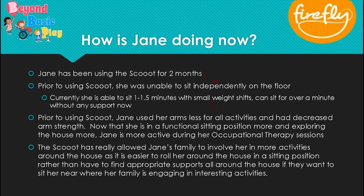The main thing that the parents have loved about the Scooot is that they can now roll Jane anywhere around the house and have her be sitting upright to participate in family activities, versus before, when they would have to find areas around the house where they could prop her and sit her that didn't involve being in a stroller or high chair. So they've really enjoyed having her be everywhere with them now, sitting, so she can keep working on socialization and participating in family activities.